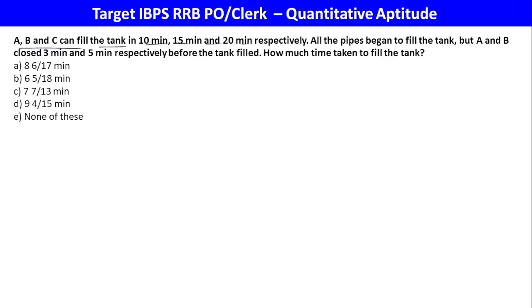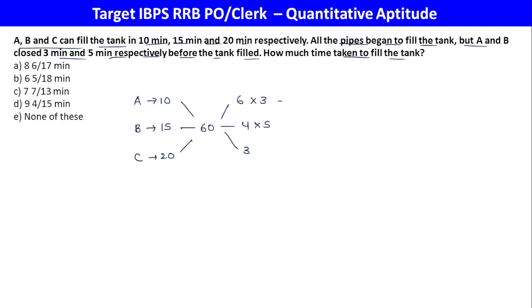A, B, C can fill a tank respectively, and all the pipes are opened, but A and B are closed. How much time is taken to fill? A alone takes 10 minutes, B alone takes 15 minutes, C alone takes 20 minutes. LCM is 60, so the efficiencies are 6, 4, 3. Then all the pipes begin, but A and B are closed at 3 minutes. A worked 3 minutes and B worked 5 minutes, so 18 units and 20 units.